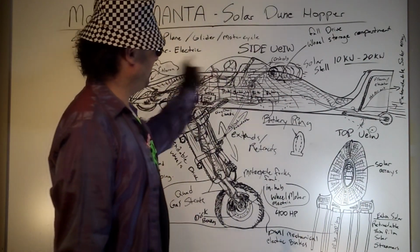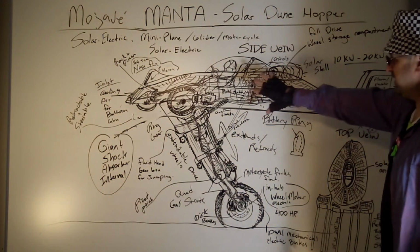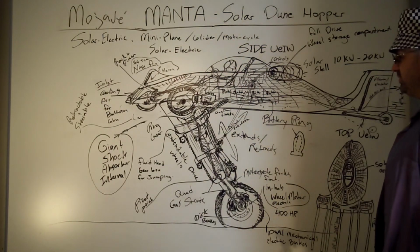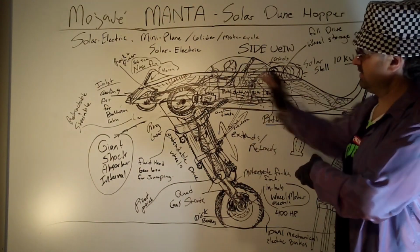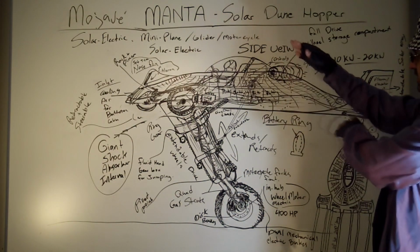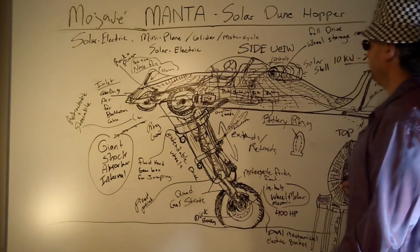Your rear mass behind this has to be enough to keep it from just nosing over all the time when you're in motion. But then again, this thing's going to be going like that, so it's going to try to pull you forward like that. And who knows, maybe when it's on the ground and parked, it might sit up like this, and then when you go, it just kind of levels out a little bit.